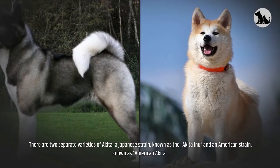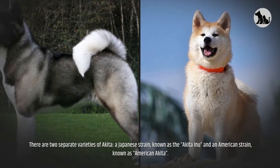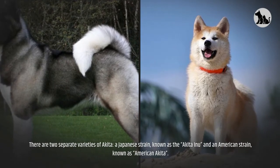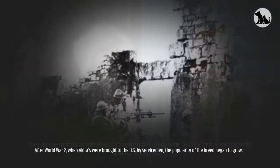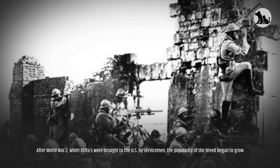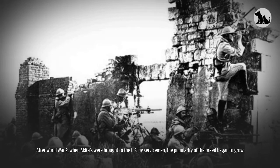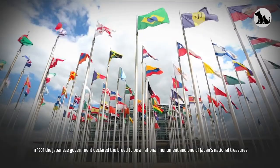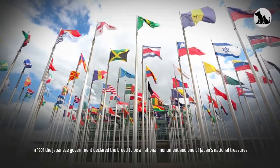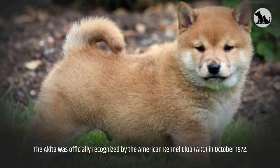There are two separate varieties of Akita, a Japanese strain, known as the Akita Inu, and an American strain, known as American Akita. After World War II, when Akitas were brought to the US by servicemen, the popularity of the breed began to grow. In 1931, the Japanese government declared the breed to be a national monument and one of Japan's national treasures. The Akita was officially recognized by the American Kennel Club, AKC, in October 1972.